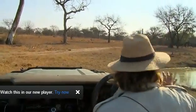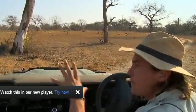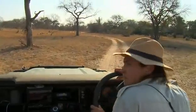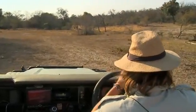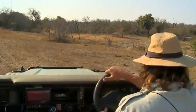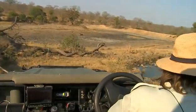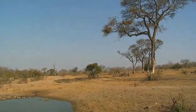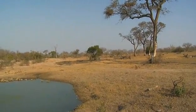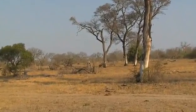So we're gonna just pop ourselves opposite and try to get on the right side of the sun, so you guys might be able to get some really nice screenshots as these Inyala make their way down to drink. What do you think, Brian, around here? So they're still a little bit off, but Brian's gonna show you now, they are moving down towards the water. But as always, animals could prove me completely wrong and walk straight past the water, and they have a different agenda to the one I think they do.